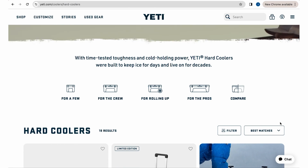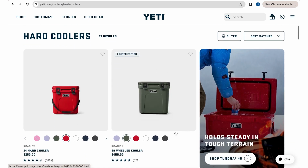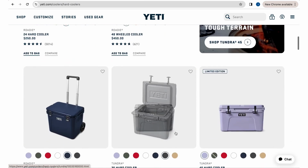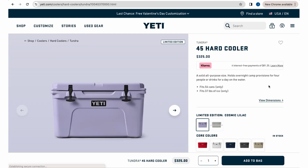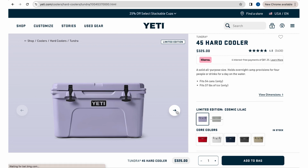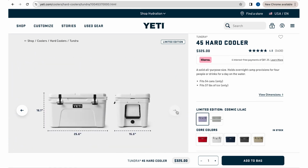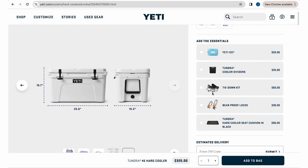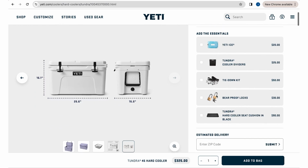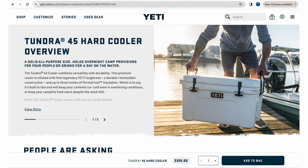For a few, for the crew, for rolling up, for the pros, compare. Let's just go to like a classic 45. This lavender is kind of lovely. Limited edition. They're showing me pictures. So this part right here is actually going to be quite similar. They're giving me add-ons, how to get the most out of it, including bear-proof locks. That's really fun.